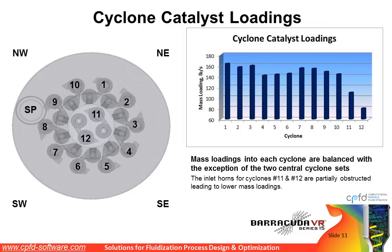We had information from the plant that the cyclones did not necessarily load up evenly. They didn't give us the full details until afterwards, but what we later found is that cyclones 11 and 12 here in the center of the unit have some obstructions that prevent the flow neatly or cleanly entering the cyclone inlet horns. So it was expected that the loading would be lower on these two cyclones, and as you can see, the simulations do show a noticeably lower loading on cyclones 11 and 12.